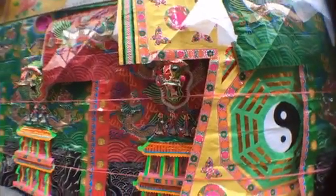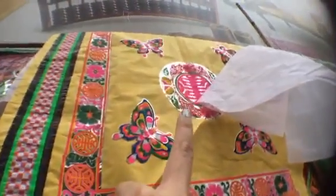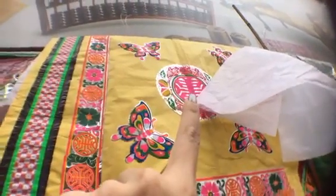And there's another one with the dragon. It's quite nice. And this is the long life.